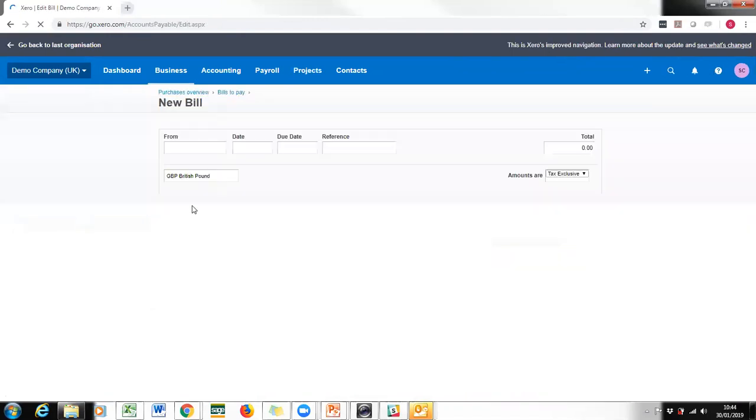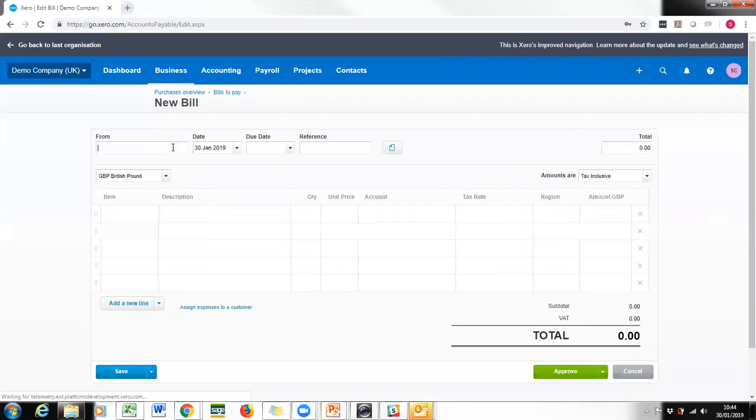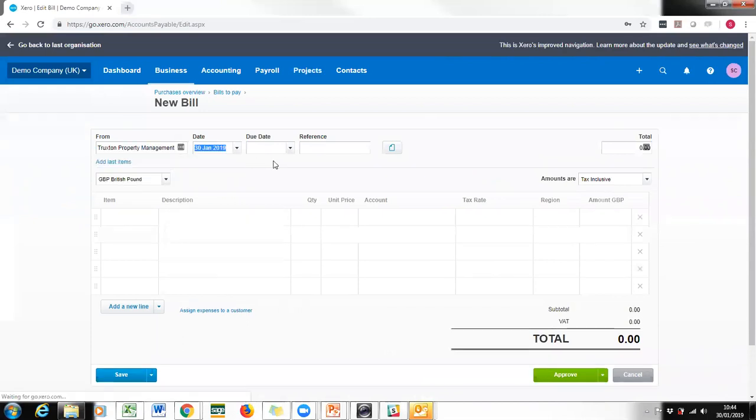So if I go to new bill and show you what that looks like, it is exactly the same as the sales. So again, I can put in the company's name and put in what I need to pay them. In this case, for February in advance, £900, and I'm getting charged for it. And again, I can approve that.